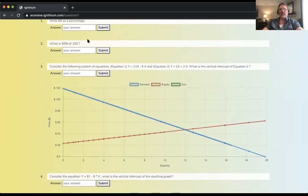And even though it has the equations, you don't need to be able to work with the equations. You can just read it off of the graph as long as you know, like, a vertical intercept is the point over against the vertical axis, that kind of thing. You can just read it off. But there might be something like questions 1 or 2 where you have to do a little calculation, but you're not going to be having to do any sophisticated algebra.